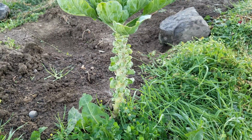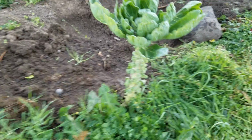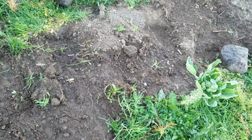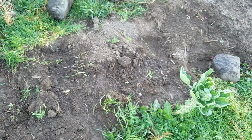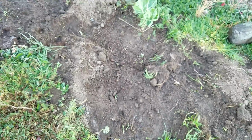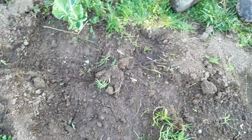It says if your Brussels sprouts are loose, it means your soil's too loose. So I'm gonna pat that down. I'm gonna tamp it down quite a bit after I get it redone. This is all gonna be Brussels sprouts from now on. Nothing but. I'm gonna pull up everything else that comes up. I gotta weed that.